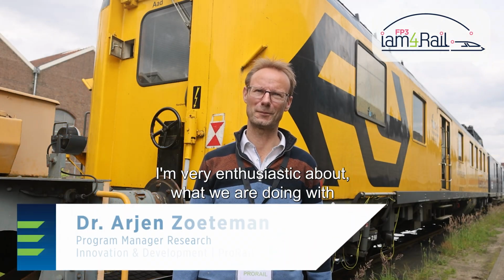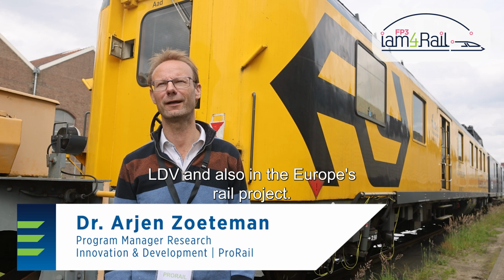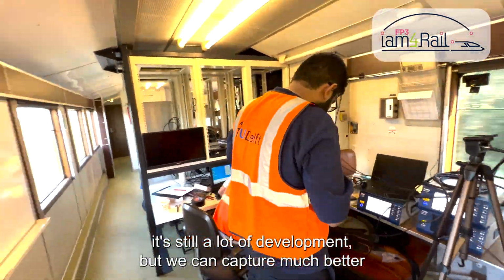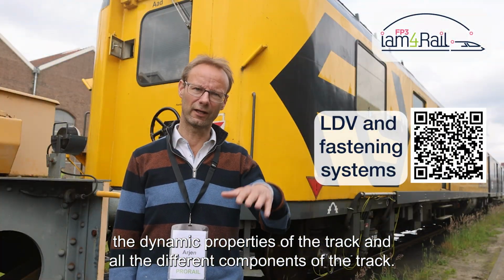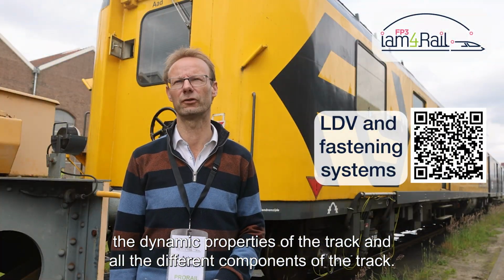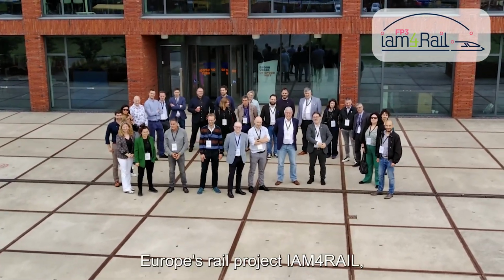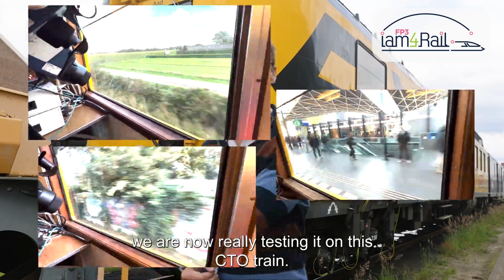I'm very enthusiastic about what we are doing with LDV, also in the IAM4RAIL project. I know it's still a lot of development, but we can capture much better the dynamic properties of the track and all the different components of the track. I'm getting more excited by the fact that within the IAM4RAIL project, you are now really testing it on this CTO train.